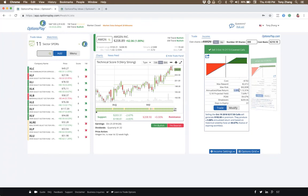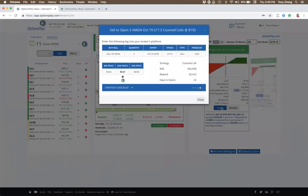217.5 covered calls. This means that you don't have to pull up an option chain, figure out what the 3-week option is or 4-week option is, then try to find the 15 delta or 20 delta, then calculate yields. This all does that instantly for you. It provides you with all the analytics, and if you want to hit the trade button, it tells you how to enter this covered call into your broker's platform so that you can send this order off in the account that you own Amgen stock in.